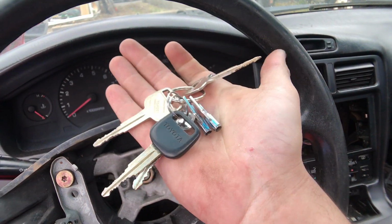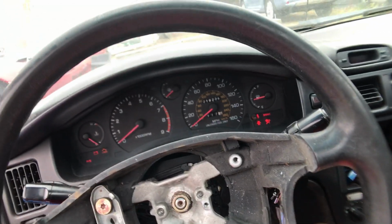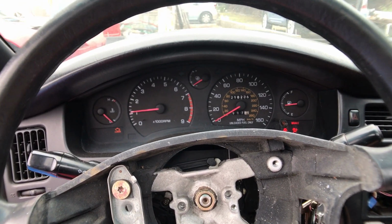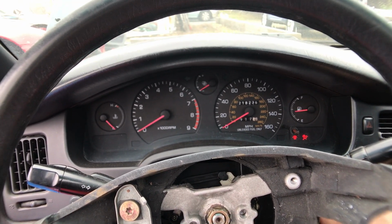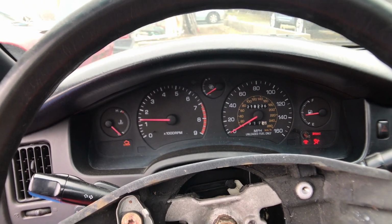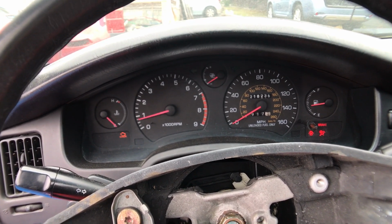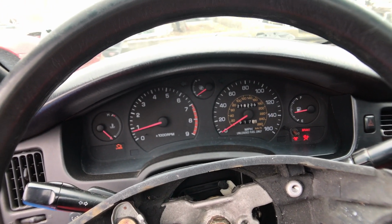Alright. All MR2s have so many keys, I don't understand why. Gotta figure out which one. Might have got it right in the first shot. See what happens. Uh-oh, didn't want to run that time. Let's try again. That's a check engine light, so I'll have to see what that's about.